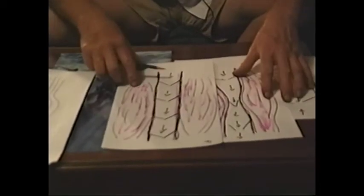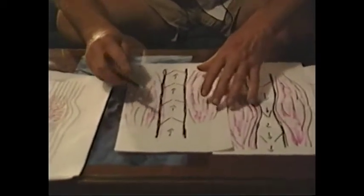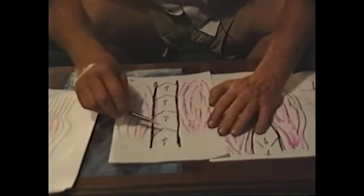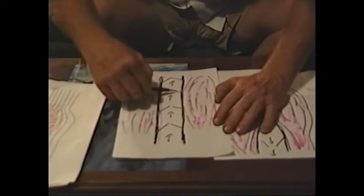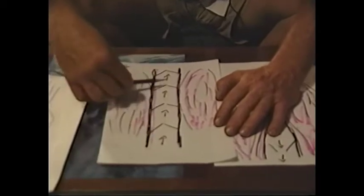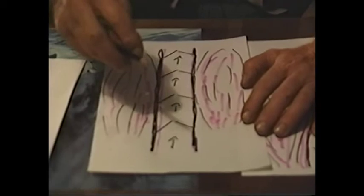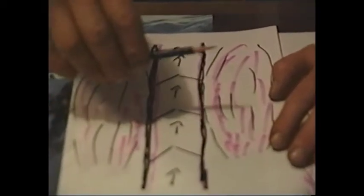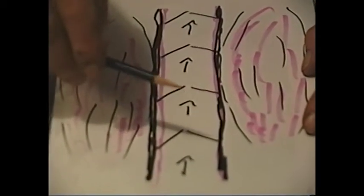Let us look at this. This is a diagram showing a vein. Most people don't realize it, but veins have tiny valves inside them, which allow the blood to flow in only one direction, as shown by these arrows. In other words, the blood can only flow towards the heart. It cannot flow away from the heart, because the valves will prevent backflow.